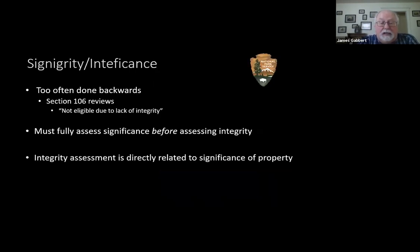Slide, please. Another misunderstood part of property evaluations is the concept of historic integrity. Integrity and significance are intertwined. One cannot assess integrity until one examines the significance of the resource. As many of us are aware, we see this done backwards all the time. An initial assessment is based on the integrity of the resource, which is inherently biased to criterion C and architecture. So reconnaissance surveys, windshield surveys, surveys done by persons without the right training or skill can all lead to a bias based on perceived integrity. How it should work: all aspects of significance are examined, and then integrity is evaluated based on the identified significance.